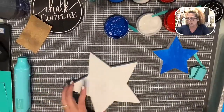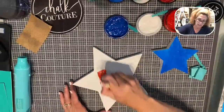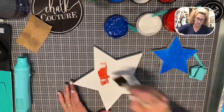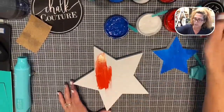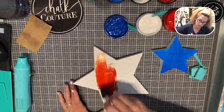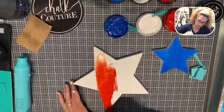Okay, and then this one, what did I say? We're doing red, right? We're gonna do this one in red. And again, same process. Get a little bit of water there. Look at that, see? A tiny little bit of water works so much better. And I just like these brushes.